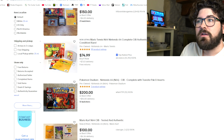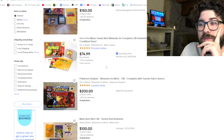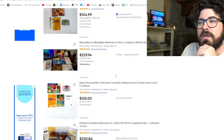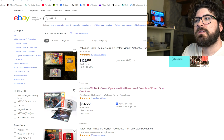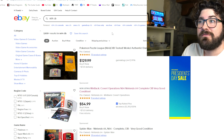Mario Tennis right here. This is for $75 complete in the box. I got mine for like 30 bucks. You know, you just got to keep looking if you really, really want to get something for a decent price. And I'm pretty sure I got it on eBay as well. I got it for like 30 bucks on eBay because I was just waiting for that one listing. I had an opportunity to get it local for $80, and I just said, nah, that's too much. I like it, but I don't like it that much.